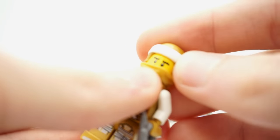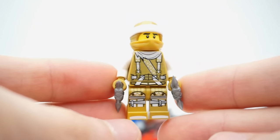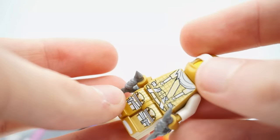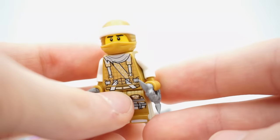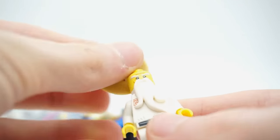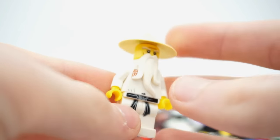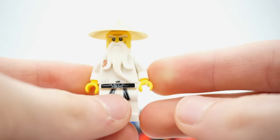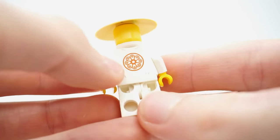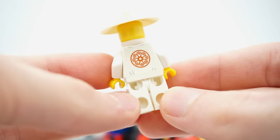Alright, well, here we have him right here. We got the Dragon Master, Golden Dragon Master, I should say. We have Wu, pretty much, and he does have his shurikens, which is a cool little touch. This is from the Dragon Master set, of course. You guys definitely know about that one. Here we have, wait, this is the original Sensei Wu figure, I believe, from 2011. Here's Sensei Wu with his original robe on, this white one with the Sensei Wu flower sort of design on the back. This is a really cool figure.